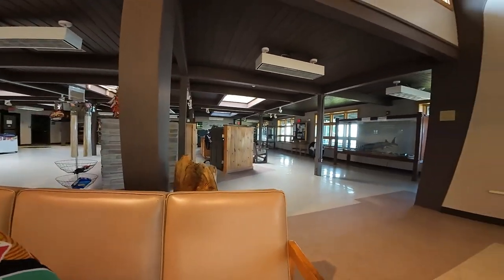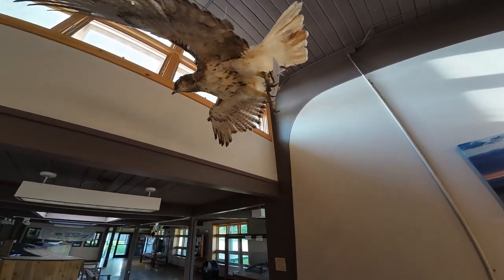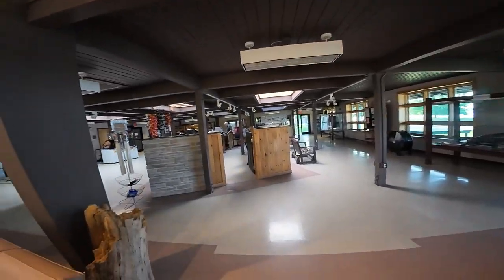And you can sit here and relax. You can just come here and chill when you're camping. And there is an eagle here. That's a messenger eagle. And then you can buy stuff here.